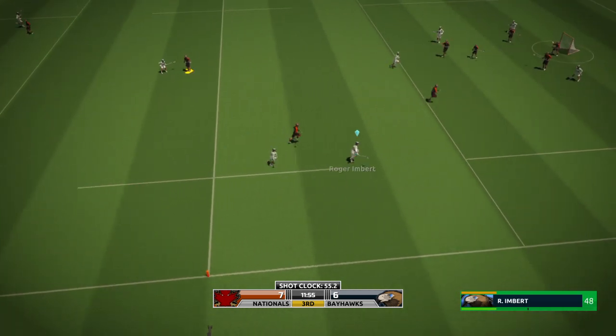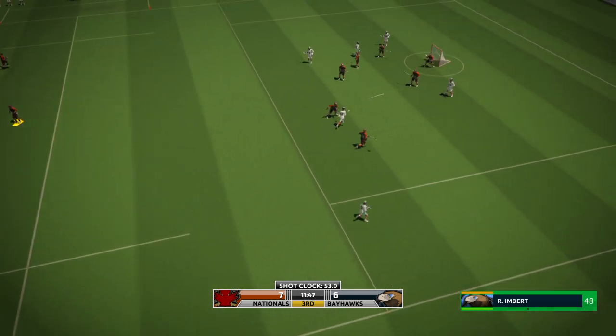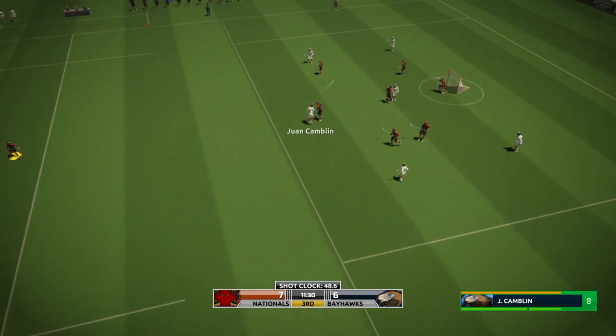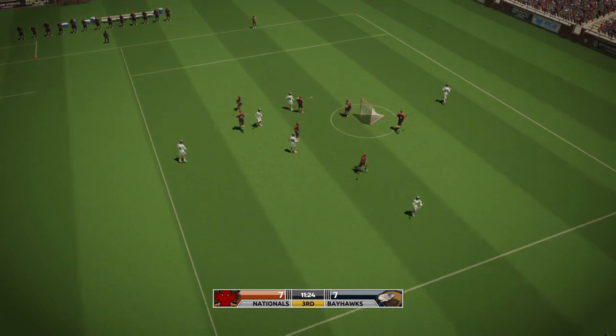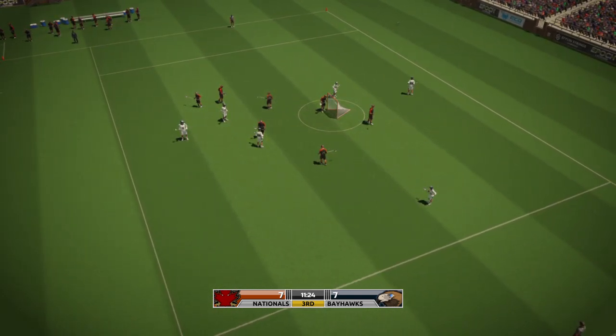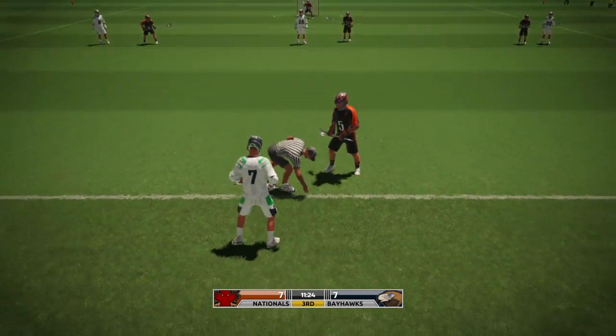Imbert. Ball side left. Castle. Ball stop center. Ball side right. Has a look. Bam. Great goal. Spencer evens it up for the home team. His second so far in this one.